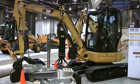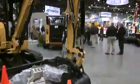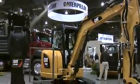So anti-theft device, continuous flow is another one, and economy mode. We have a mode where you can hit a button and put the machine into a mode where you save about 20% fuel. And this has to do with the propulsion as opposed to RPMs and everything? Exactly, it's putting the engine at a lower setting.